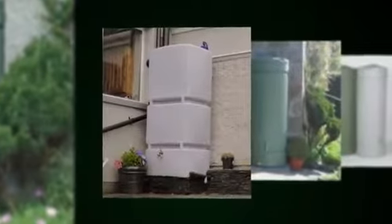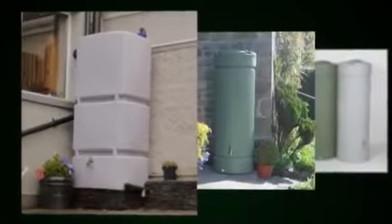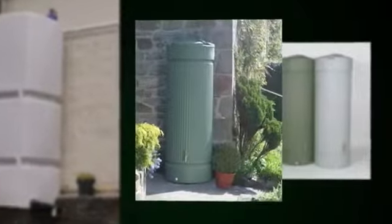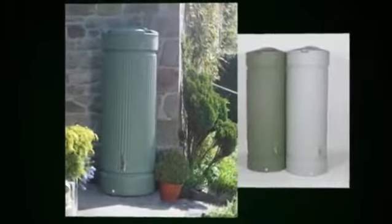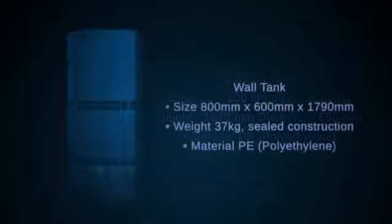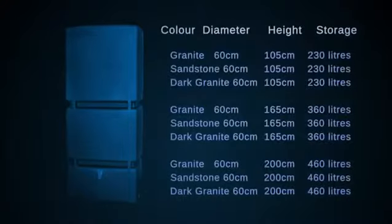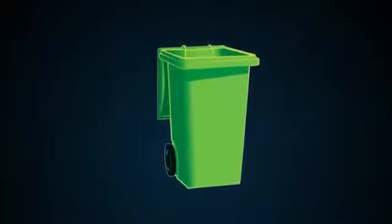The Guardian Cascade system is made up of four primary components. First is the tank itself, which is available in a range of styles and colours to suit any garden, and all are manufactured from super tough polyethylene. This slim and sleek tank has a maximum capacity of 800 litres, yet has a small space-saving footprint no wider than an average wheelie bin, which allows it to be installed almost anywhere.